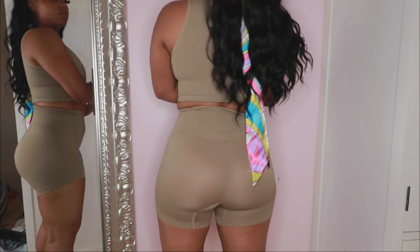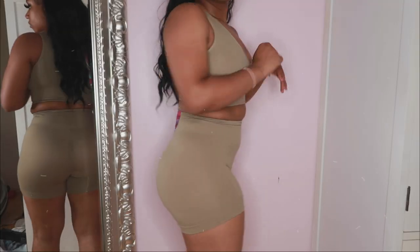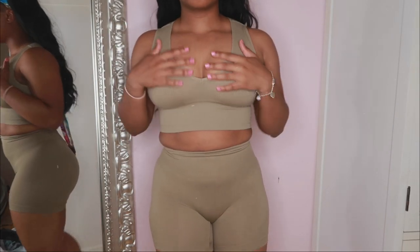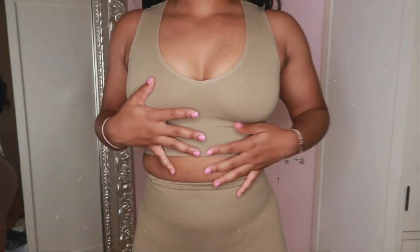I like that the band at the bottom is a lot thicker and more compressed, so it's not going to be loose on the bottom half of your chest. But like I said, it is very v-neck, so I'm thinking more lounge set now looking at it than an athletic wear type of vibe. But you tell me down in the comments.